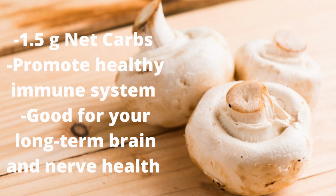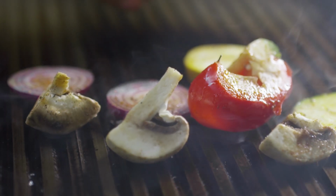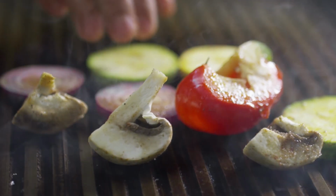Alright, so number 9 is going to be mushrooms. And mushrooms are coming in at 1.5 grams of net carb per cup. The wonderful thing about mushrooms is that they're very tasty, and they're great for helping you stay full as well.